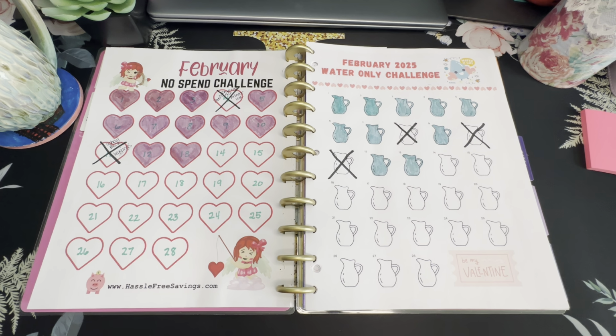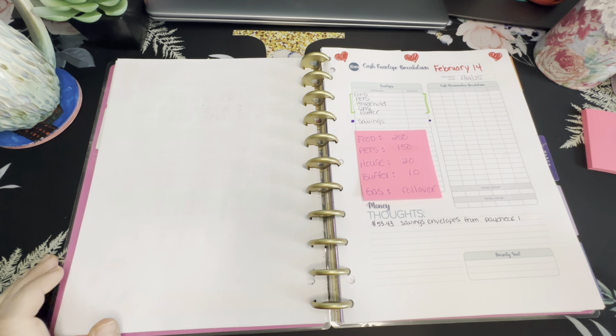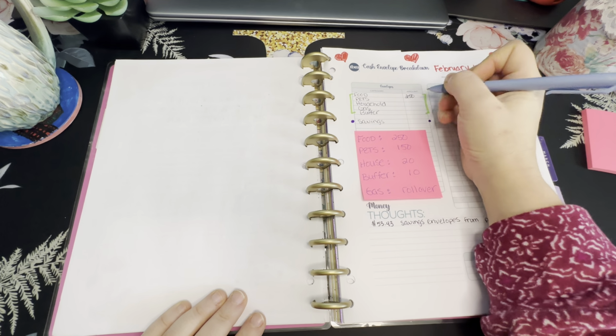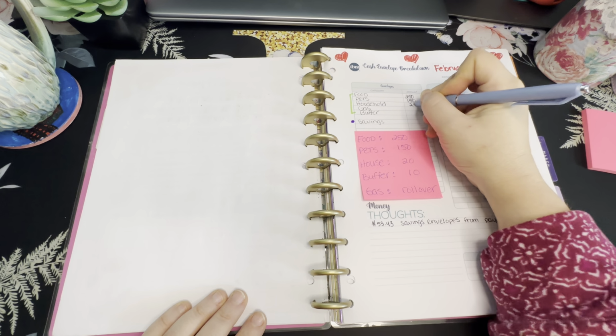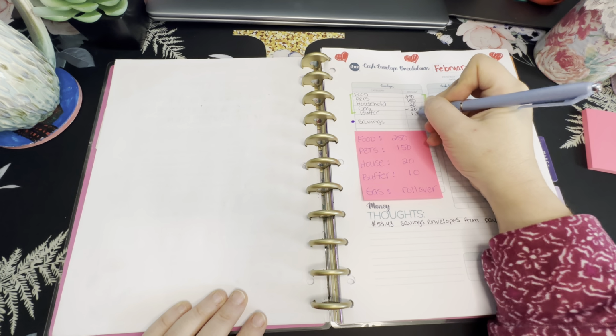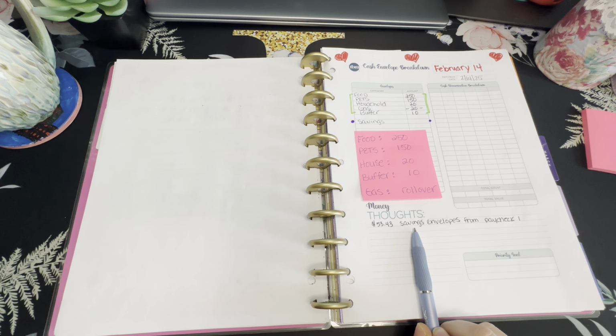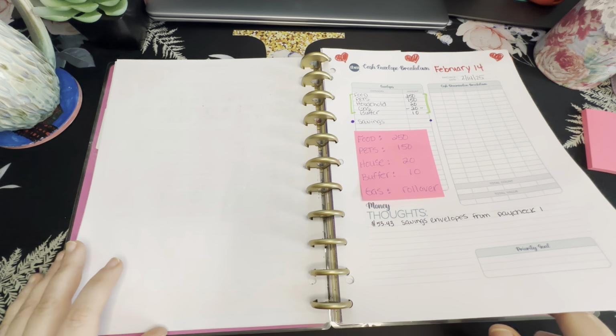So moving on to February, we moved $430. This is how it broke down. We moved $250 to food, $150 to pets, $20 to household. We had a $10 buffer, and I didn't spend any on gas, so I let that roll over. So let's fill these in. I did $250 for food, $150 for pets, $20 for household. We let gas roll over, so that really doesn't count. And then $10 in the buffer. So just $53.43 is going to go to the savings challenge envelopes from paycheck 1. And that's where we are at the moment.